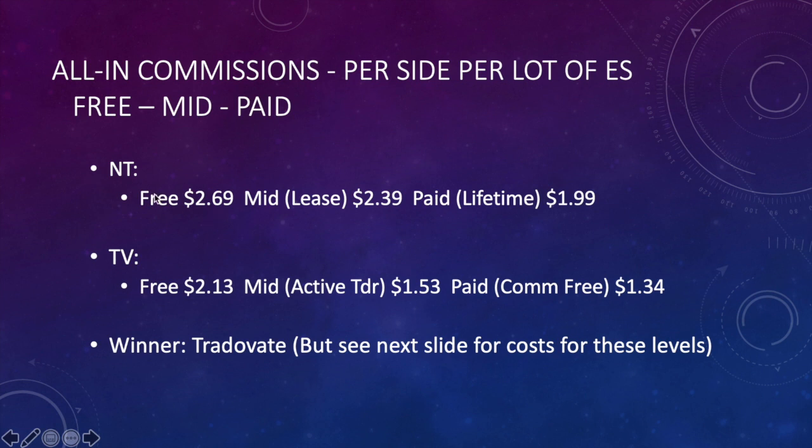But just for now, if you have the free account, you're going to pay $269. Now this is per side, per lot. So that means if you trade 1 contract of ES, you're going to pay $269 when you buy it. You're going to pay $269 when you sell it. So round trip, it's over $5.